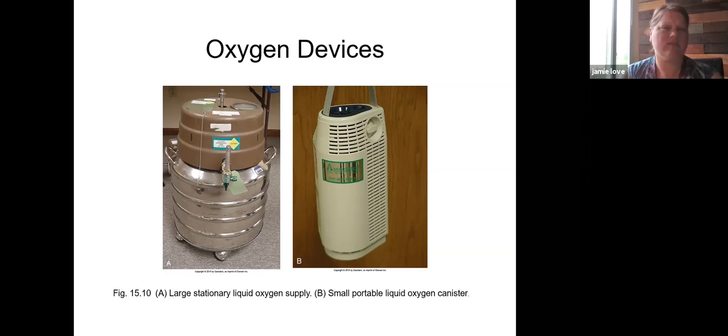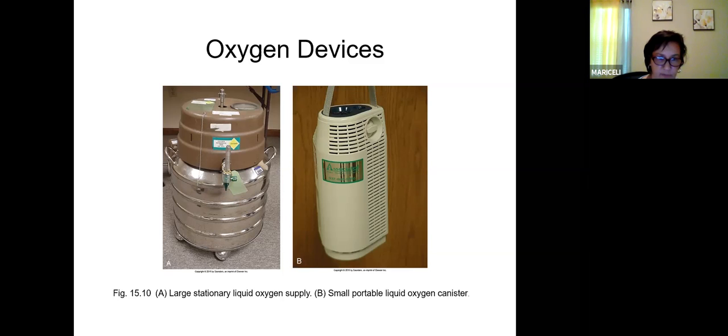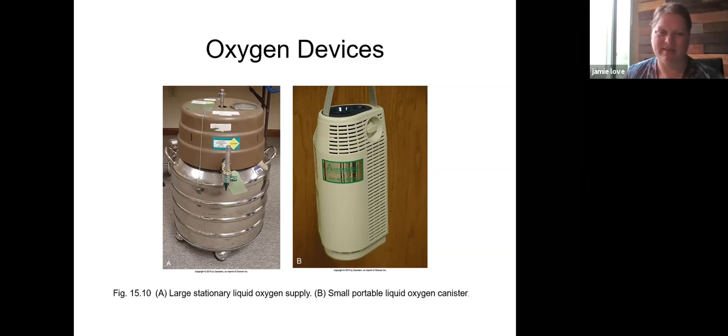I've never seen one that looks like that, maybe that's an older model. I don't know. That's a liquid form. It's not a concentrator. Yeah. Most patients are either going to have those big cylinder tanks or these little portable ones.